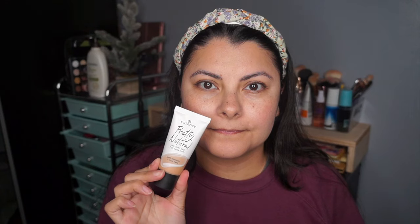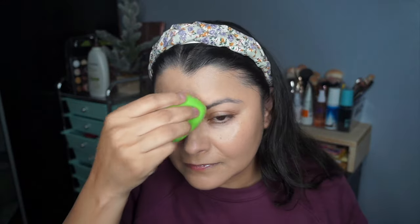Next, I do have a foundation, which is the Essence Pretty Natural Hydrating Foundation with hyaluron and aloe vera. I actually do like this. At first, I didn't like it because when I first bought it, I was on the oily side. But I'm not anymore, and now it works for my skin, so I actually do enjoy this foundation. I did get a shade too dark for me, but I do use the white pigment from LA Girls to help lighten it up, so I'm keeping this one.